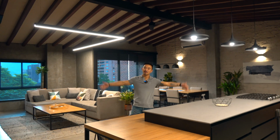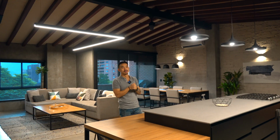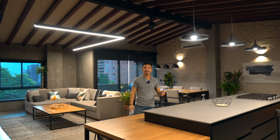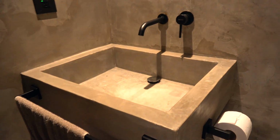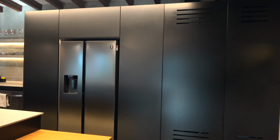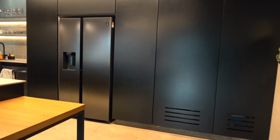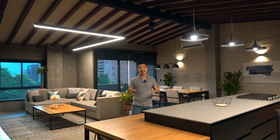Today I'm in this beautiful apartment here in Provenza, Poblado in Medellin, Colombia. This is one of the most beautiful places I've ever seen. I know I say that all the time on my videos, but this place with the concrete walls, industrial style almost, it kind of feels like you're in a museum, has a really great view of Medellin. This living room is spectacular, nice open design, a beautiful kitchen, all the things that I personally love in an apartment. So I can't wait to show you guys this apartment, come on.